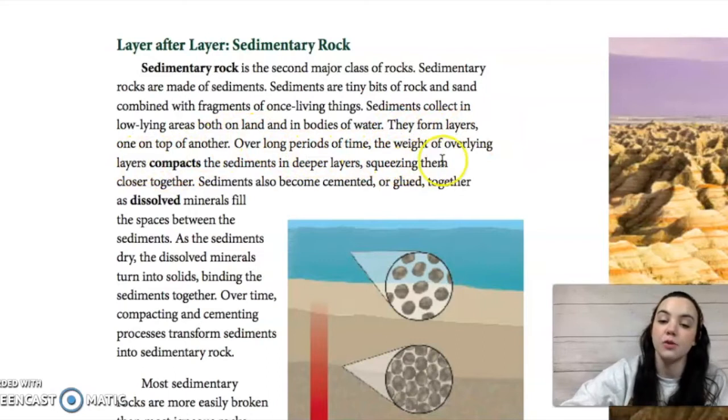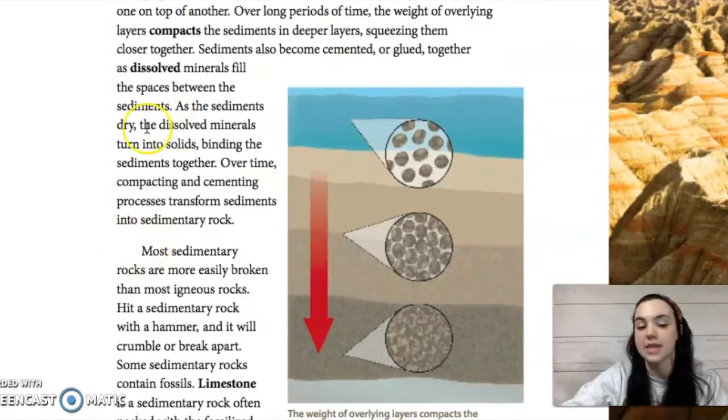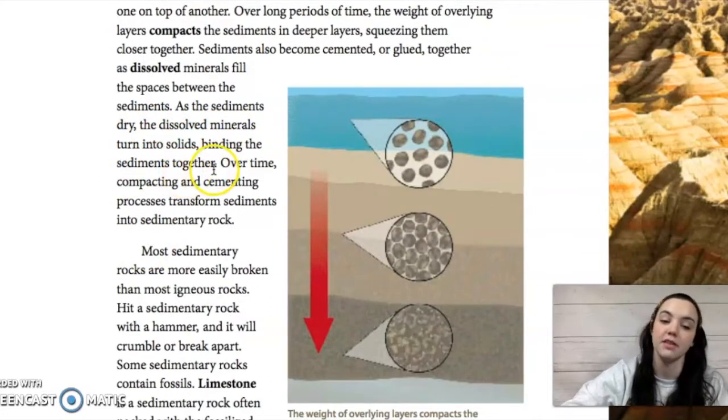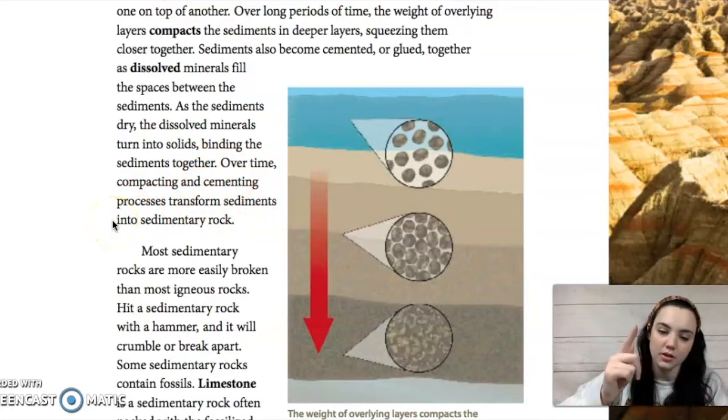Over long periods of time, the weight of overlying layers compacts the sediments in deep layers, squeezing them closer together. Sediments also become cemented or glued together as dissolved minerals fill the spaces in between the sediments. As the sediments dry, the dissolved minerals turn into solids, binding the sediments together. Over time, compacting and cementing processes transform sediments into sedimentary rock.